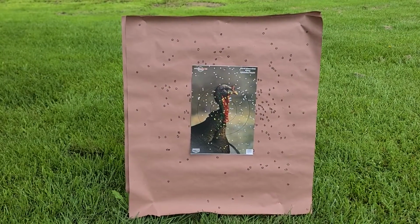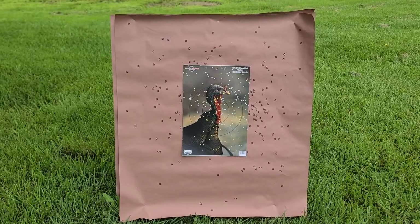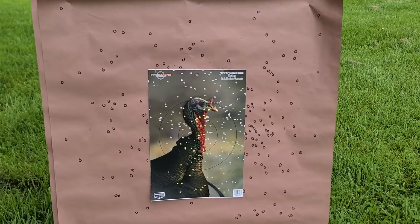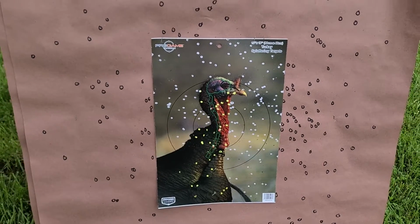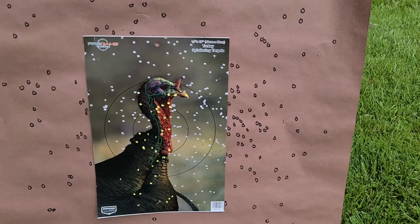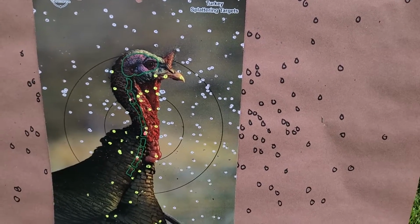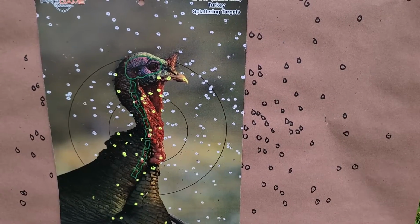Alright, now we're down here at our 40-yard paper, and this is what we got. And I gotta say, it's a rather interesting looking pattern, that's for sure. Now, we do have a dead turkey here. There are multiple right down the spine there that would have absolutely done the job. But I do think our main core area is a touch off to the right here. And if I were to just show you this pattern that's in frame right here, that's not too bad. Although it is a little bit splotchy, which we'll get to here in a second. That's not bad for a 410 at 40 yards.